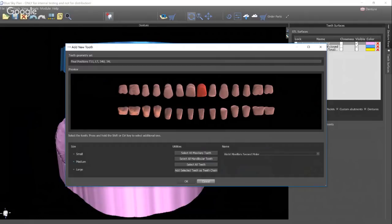So other software I've done, like if I tried to do this in exocad, I have to basically import a tooth chain and then really tweak it, and then I have to set the full opposing occlusion to it. Whereas with this, my big goal was to preset all of the teeth, and that way that portion is done, because anyone who's set denture teeth knows that that's the most time consuming part of the process, the individual setting of all these teeth.